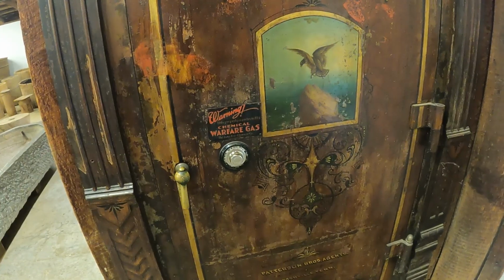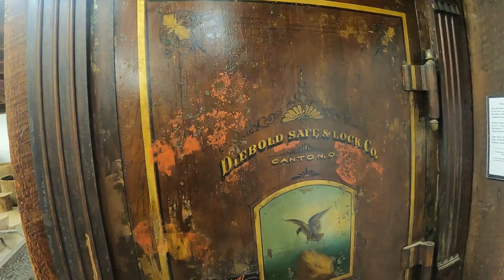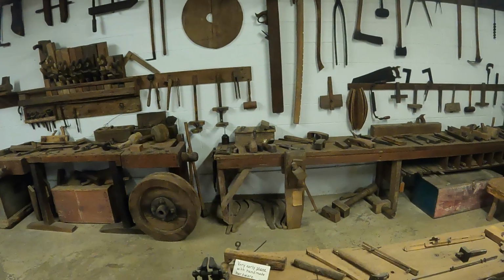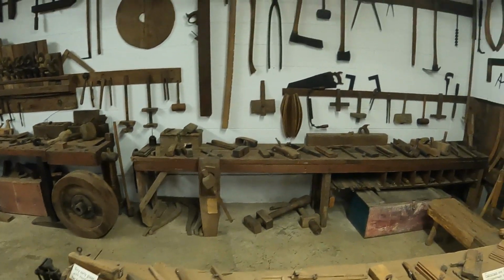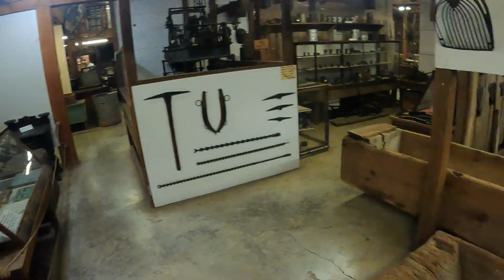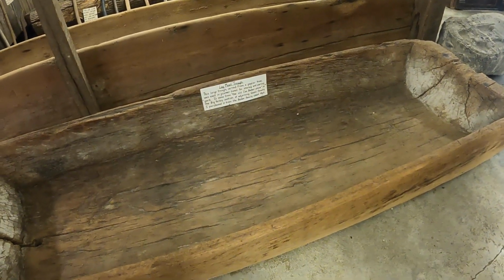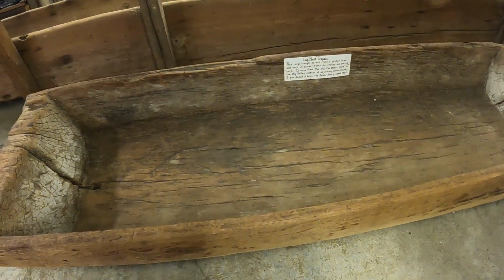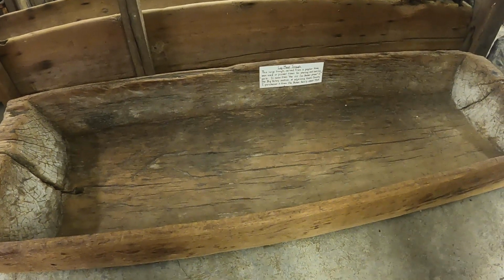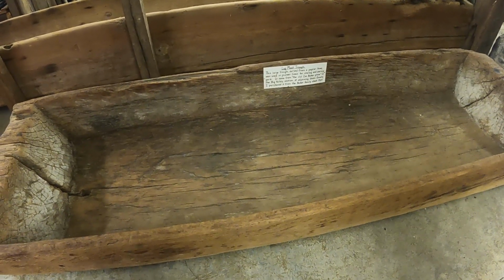So there's the Bank of Madisonville bank vault door. Wow. It's pretty awesome. Lots of the old tools. And a log meat trough. I wonder if that's where they put the body after they butchered it, to let the blood drain. It says it was used in times for storing and curing pork.